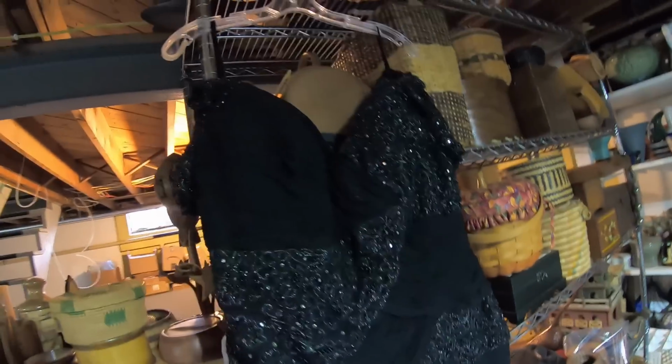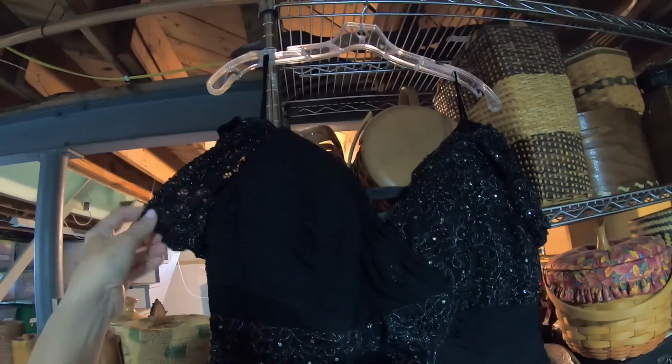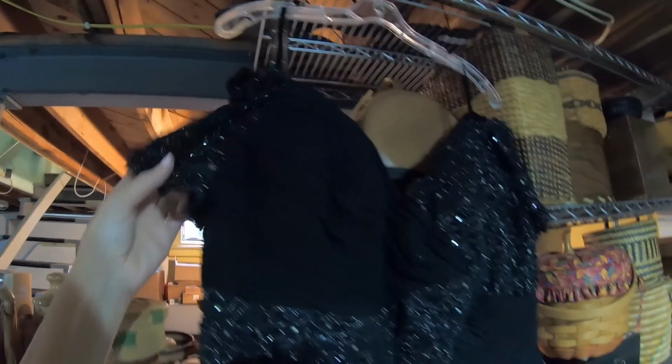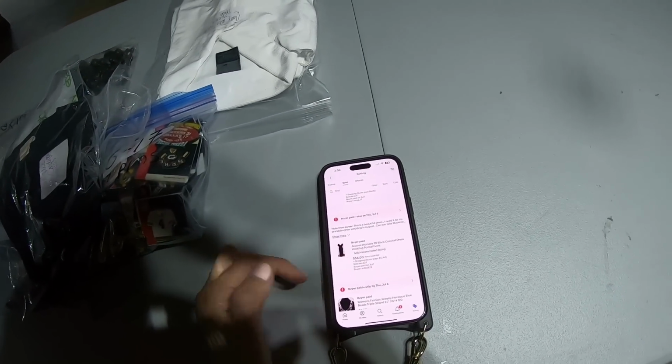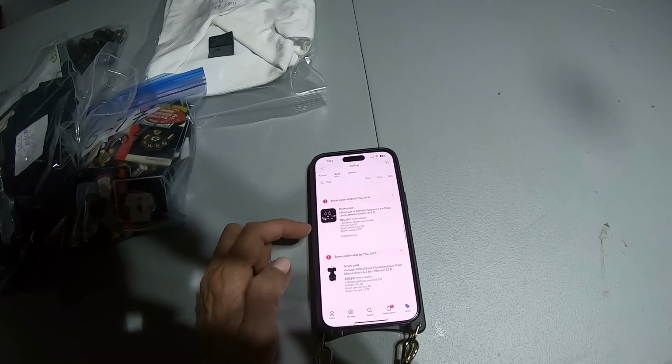And we'll hang it up right here so we can take a look at it. That is beautiful. Looks like an opera dress, like an opera singer should be wearing it. How pretty. A sheer sleeve with a lace, with a scalloped hem. Just lovely. All right, I did not lose my phone. Silly me, it's right on the table. $56 the dress sold for. Okay, we got the jewelry and the beads.